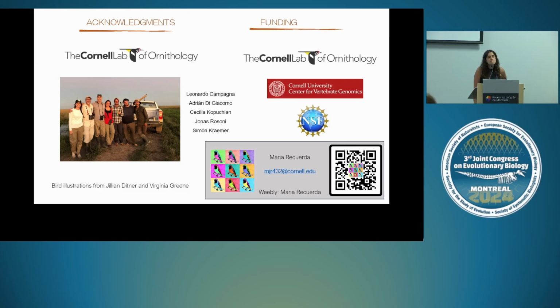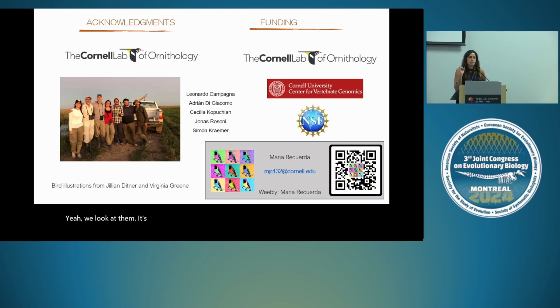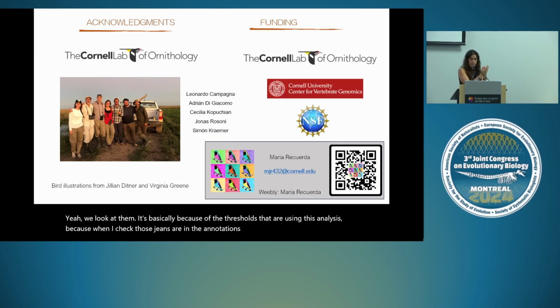In your Venn diagram for gene content, it's seen that there are a few species that have up to 10 or 20 unique genes. Have you looked at those to see if you can identify them? Yeah, we looked at them. It's basically because of the thresholds that are used in this analysis, because when I checked, those genes are in the annotations of the other species, but they are probably fragmented. So it's basically because of the thresholds that we set in the analysis.